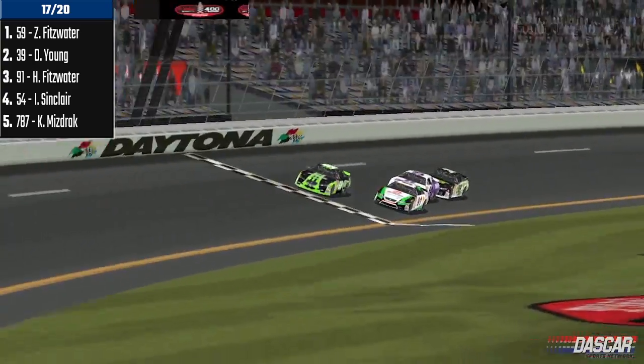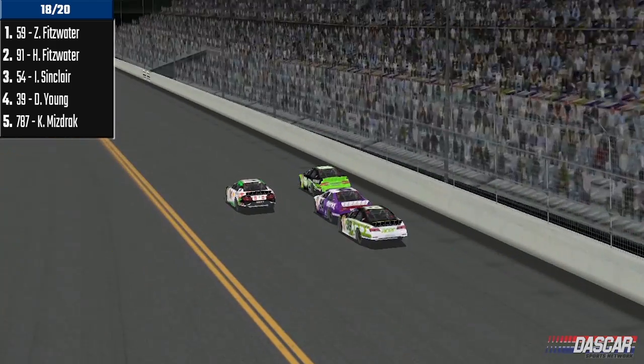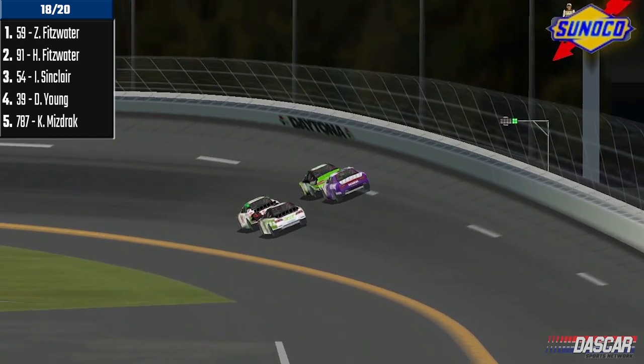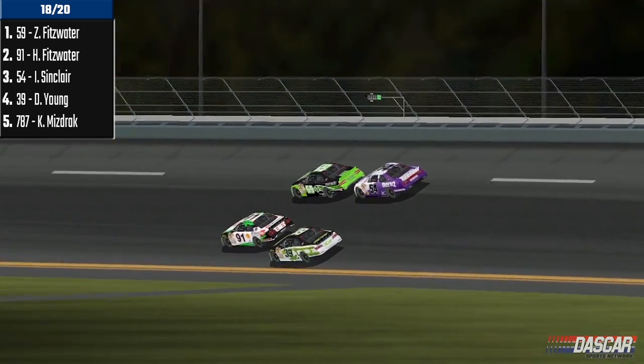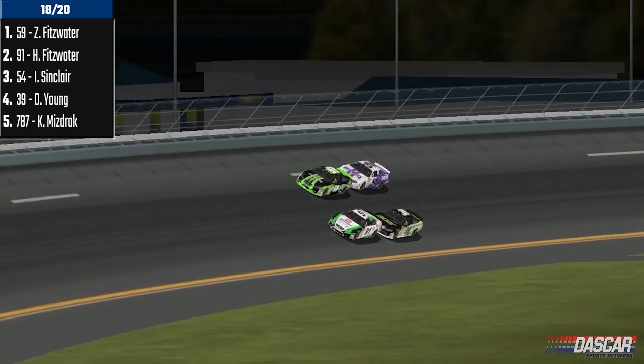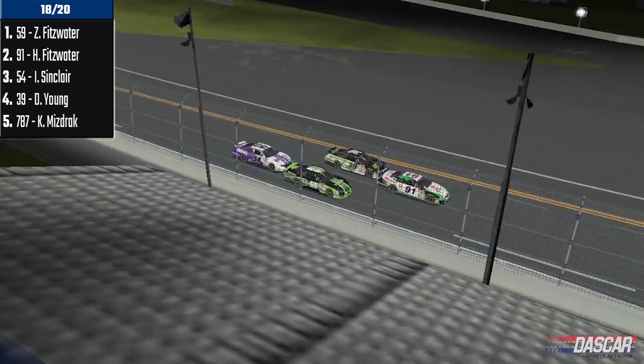She's trying for it, diving low under Zachary Fitzwater. A little bit of help from Isaac Sinclair, but Sinclair is going to back out of it. This allows Dillon Young to take the spot. And it's going to be Fitzwater down low to the race lead. Henrietta Fitzwater in the 91 machine. She's going to take it coming out of turn 2.